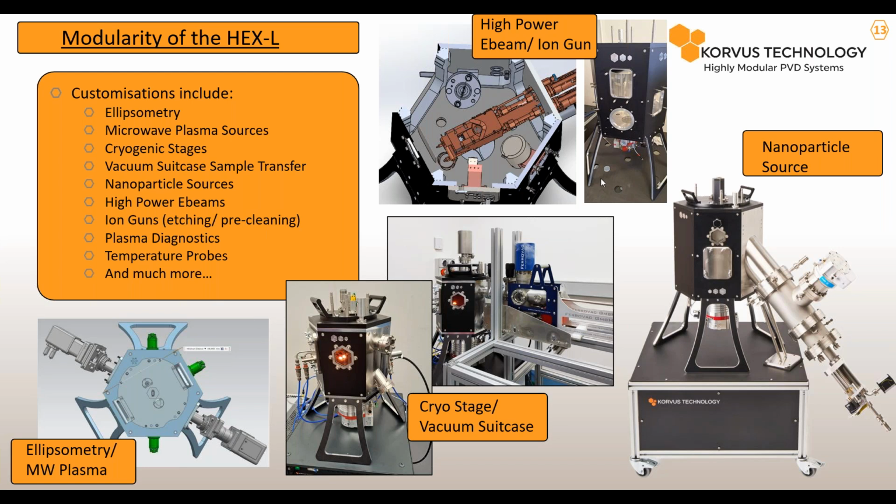So hopefully this part of the presentation gave you a good basic idea of why plasma diagnostics are useful in PVD, and a bit about why the researchers involved chose the Hexcel to conduct their experiments. And I'll now pass over to Angus for Impedans' part of the webinar, and he'll be explaining in quite a lot more detail about some of the physics of these plasma diagnostic tools. So thank you very much, and I will now pass over to Angus.